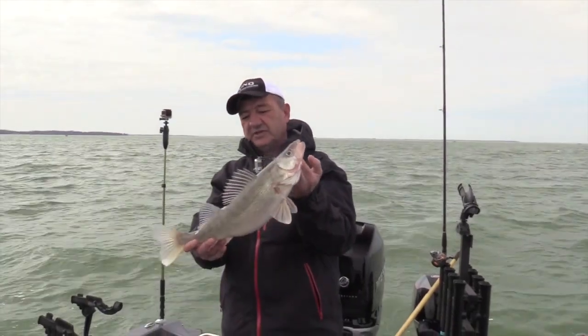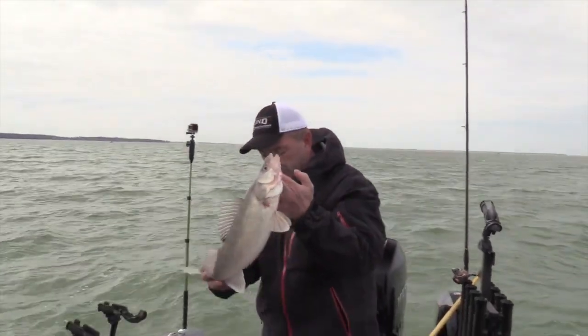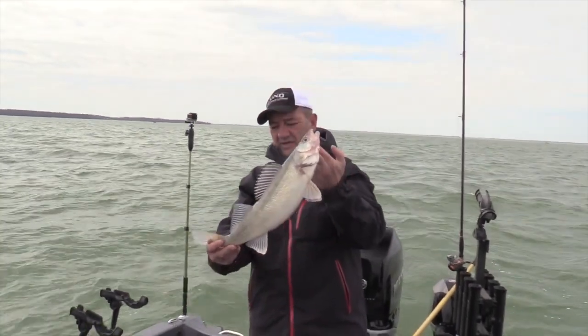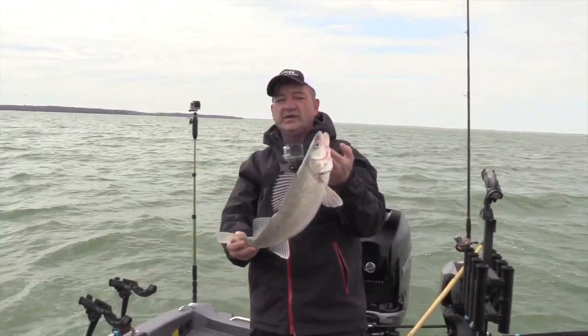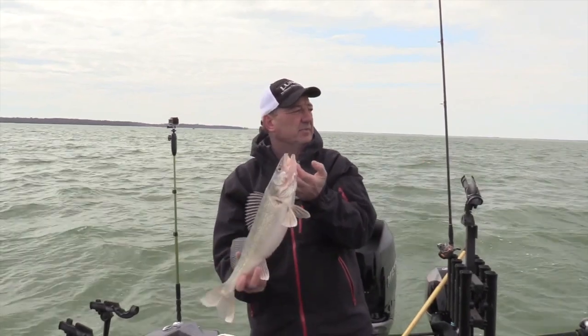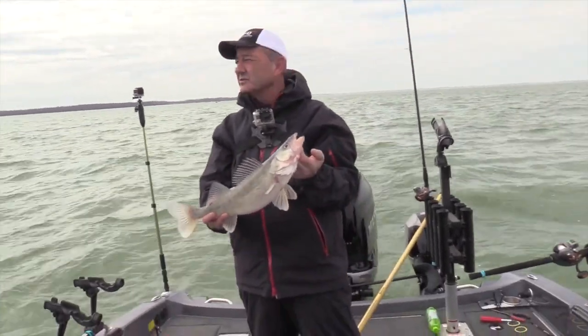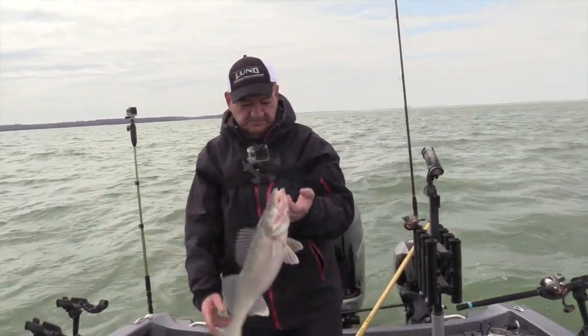Picked up our first fish of the day. Nothing terribly huge, but by God, we got one in the net. This came on a Reef Runner, kind of a crazy purple, white, green color, but got a good start here. Hopefully we can put another dozen or so of these, only bigger, in the box.